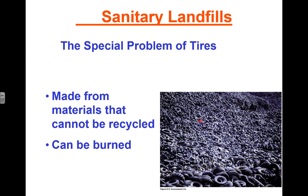They hold water well, so when they hold water, it's a breeding ground for mosquitoes. They're very light and they move upward through the garbage. As we just said a second ago, methane is produced in a landfill, and that is highly flammable, and so are the tires. So they can also be a fire hazard. The best thing that we can do with our tires is to shred them and put them into a landfill, or we can burn them.